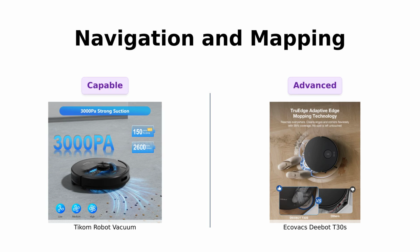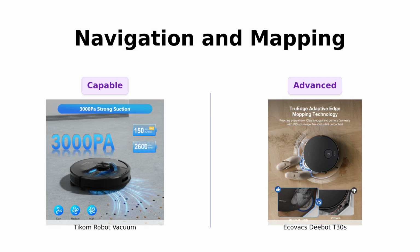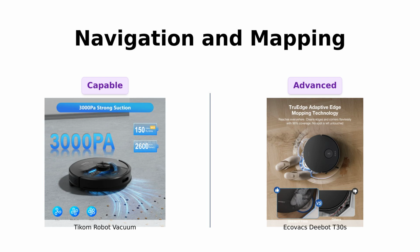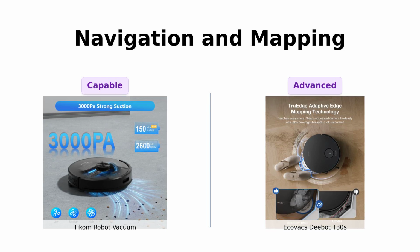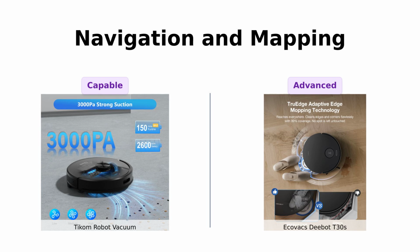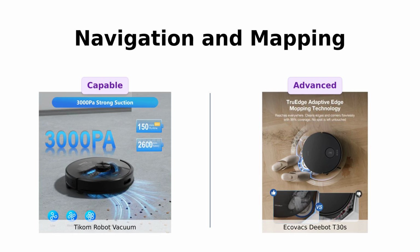Now on to navigation. Tikom boasts 360 degrees LiDAR navigation and can store up to 5 maps. It's like having a mini GPS for your home. DEEBOT, on the other hand, has True Detect 3D 3.0 and True Mapping 2.0. It's like having a Terminator robot that knows your home better than you do. Both are impressive, but DEEBOT's advanced tech might just edge out Tikom here.